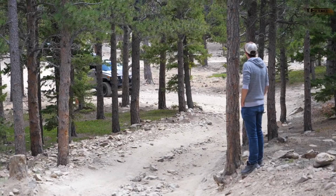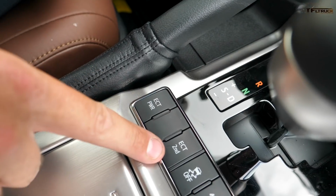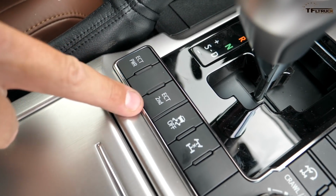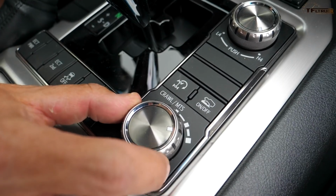So I'm already in four-wheel low. This thing did the entire trail up to this point in traction control 2. Hey, Boots and Pants, do you have your ears on? This is Boots and Pants, what's up? Does your truck have traction control 2? No, but I have a lot of other stuff. I have ECT2, I have traction control off, I have a central locker, I have crawl control, I have 360-degree camera views, and a lot more.